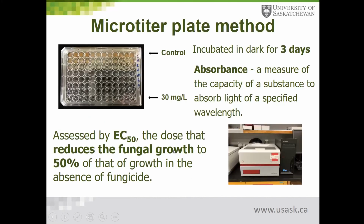So I'll just tell you a bit about how he did it. These are little plates. They're about, I don't know, 3 inches wide by 4 inches long, and you have all these little wells in each plate. So in each well, you can put about 1/5 of a milliliter, right? About 200 microliters. So you put your media in there, and then you inoculate with your fungus.